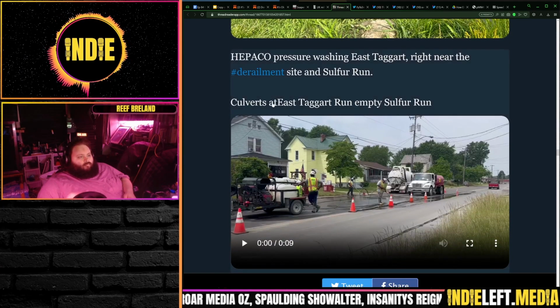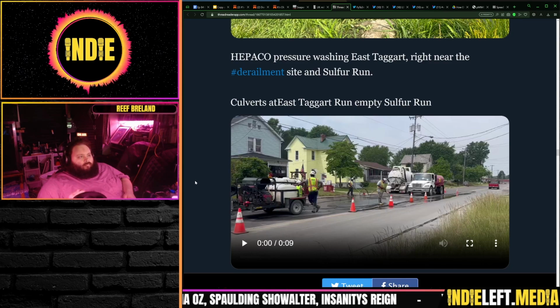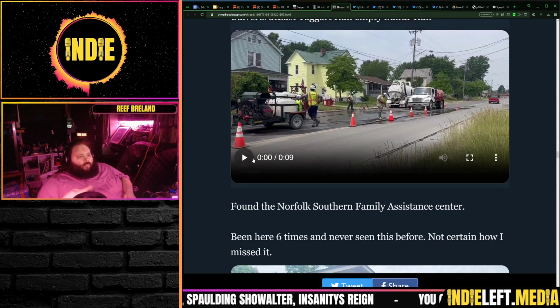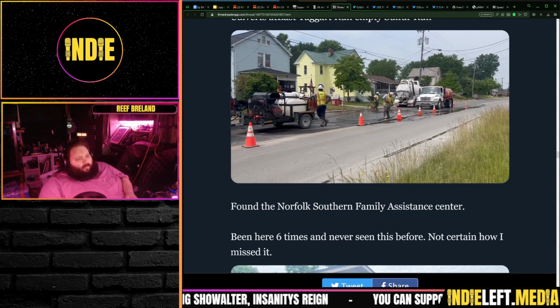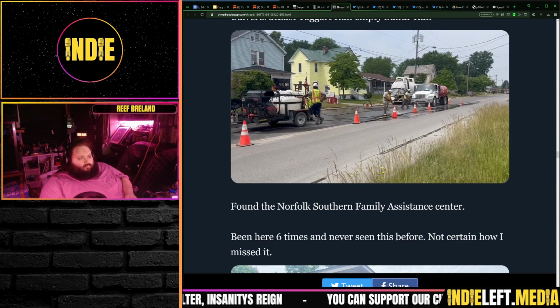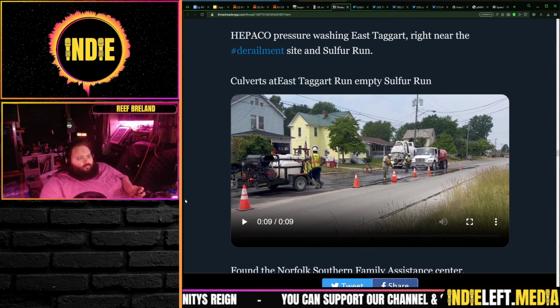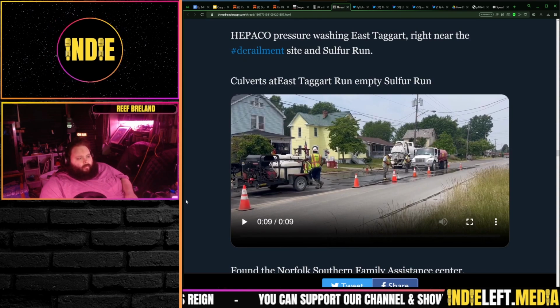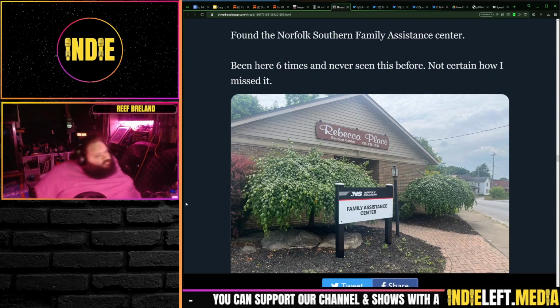Epico pressure washing East Taggart right on the derailment site and Sulphur Run. I'm sure that's going to be great for the water table. Are they trying to get chemicals off the street? Is that what's happening, pressure washing? Probably, or burn marks or whatever.